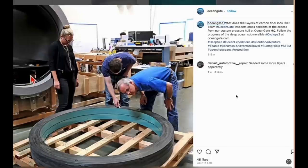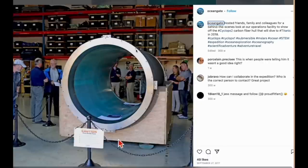All right, in the background is where the tanks would go, and this is that rib section I'm talking about that creates an issue. And this would be the 2017 Cyclops II, which we know gets called the Titan. This says the hull will dive to the Titan. See the date? So, yeah, that ties in at 800 layers. They're saying 800, and he says 667. The other one says 600. So it appears they've got to count some layers here. They've got some math problems, right?